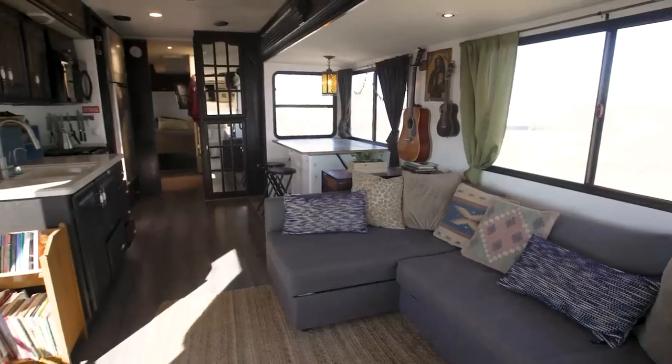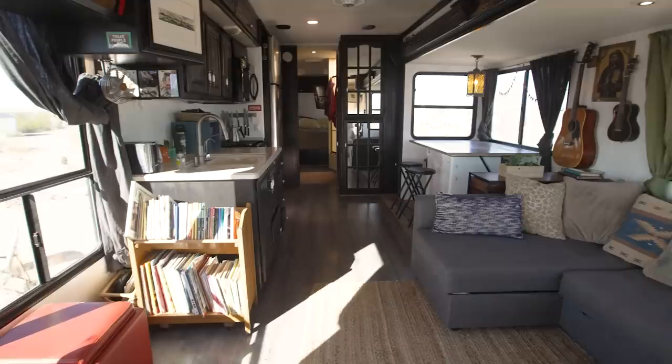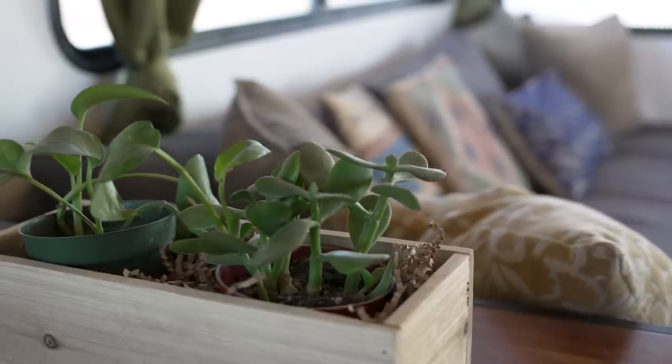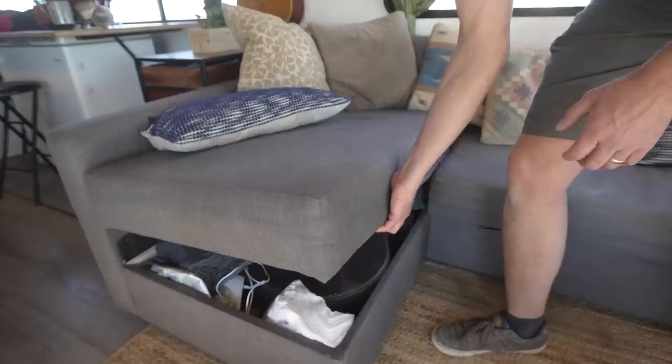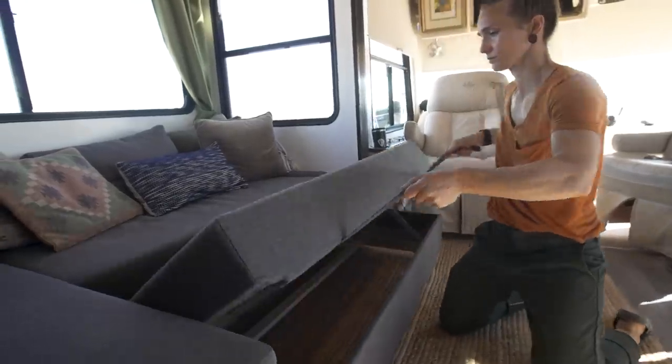So something we love to do is to host and to have people in our home. The Alpha has a 4-foot slide in addition to the 8-foot body, so it gives us this really nice big living area. We have had big groups of people in here, and it's really cozy and comfortable. The couch actually is a sectional, and it provides some extra storage under here, and it can pull out to be a guest bed. So that's great.